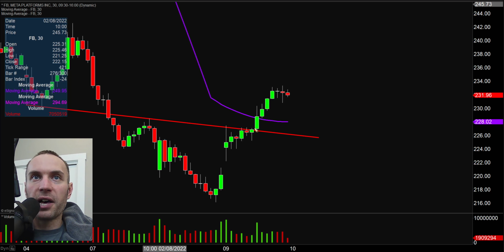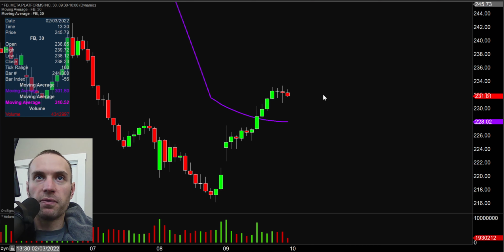However, when the bulls finally did get enough strength to push up through that level, you can see that there's an absolutely beautiful breakout from that area. So for any of you that watched the past videos and played that breakout right there, congratulations to you, as it was a very nice move here on Facebook.